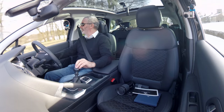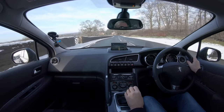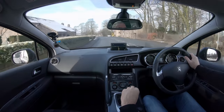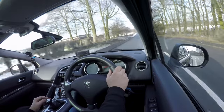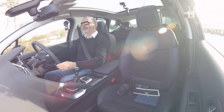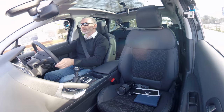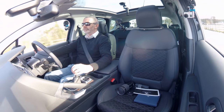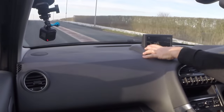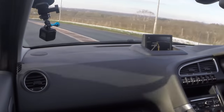Nice car with lots of space in it. Very, very comfortable. See the snow on the hills up there? Actually, you can see the snow on the roads down here. Electric windows. They all work. There you can see it alter the angle there, or knock it away completely. They don't want you to do that very often because you have to reach right forward.